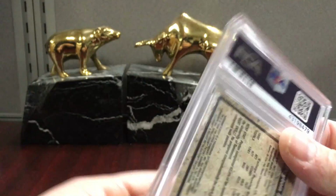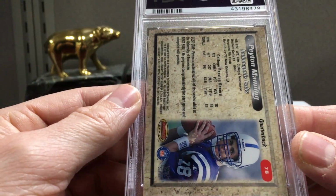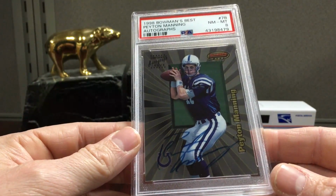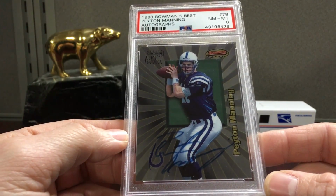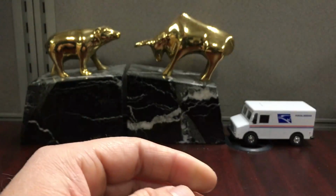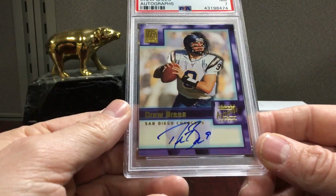And a nice 8. I mean, to me, this one looks nicer than an 8. I just can't see anything glaringly bad with it, and that might have to do with the card stock, but there's something going on to bring it to an 8. But to me, it looks gem mint. All right, next up. Yeah, that's what I expected on this one too.